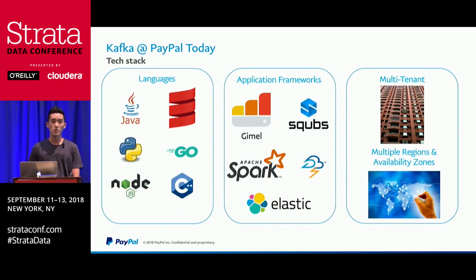Our tech stack has also grown enormously over the past few years, with clients using languages ranging from Java to Python to Node.js. We also have many different types of application frameworks connected to Kafka. Gimel and Squbs are two open source frameworks by PayPal. Gimel is a big data framework that provides a unified data API to access data from storage, such as Kafka and HDFS. And Squbs is a highly scalable asynchronous platform for data processing applications like Kafka.